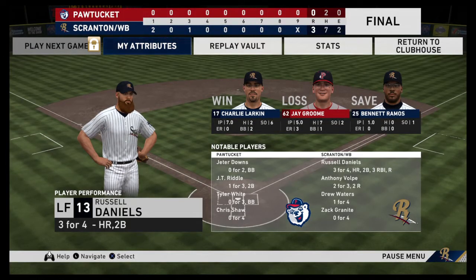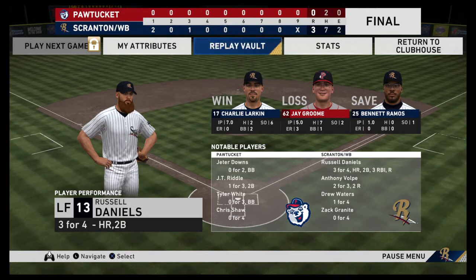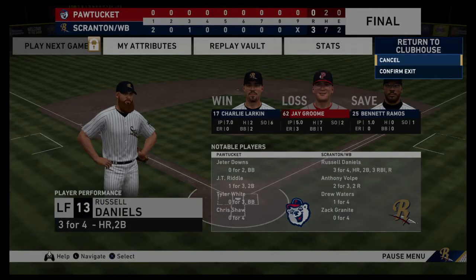Fans, our final line score. First, for the victorious Rail Riders, 3 runs on 7 hits, 2 errors, they left 5.